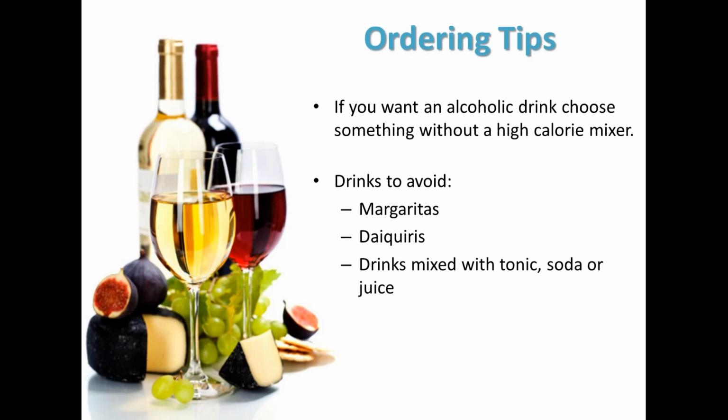Most restaurants today have basically skinny versions of their margaritas. And even if it's not on the menu, if you ask, they generally can comply with that kind of thing.